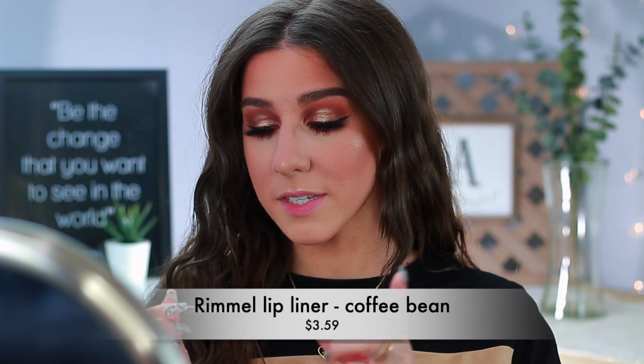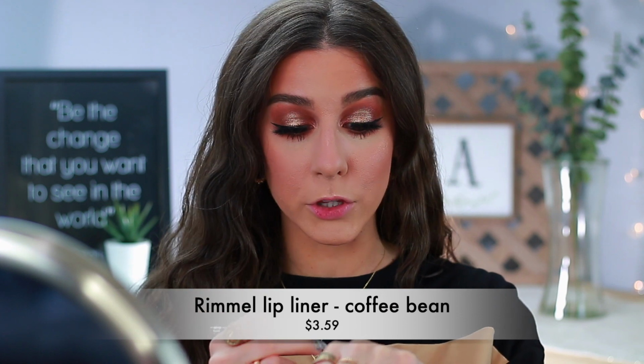Okay guys, so now for the lips, I have a Rimmel lip liner here. I have never used this shade before. I finally got my hands on it. Every time I went to the drugstore, they were always out of this shade. This is in the shade Coffee Bean, and it's dark. It's like a dark brownie nude, which kind of just looks like that.